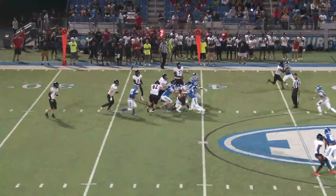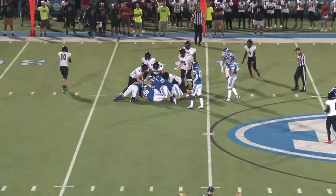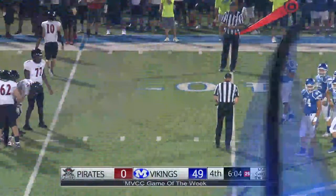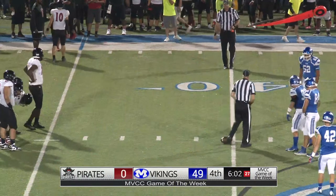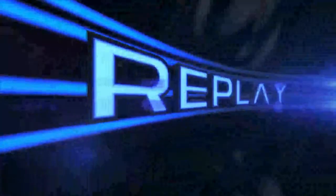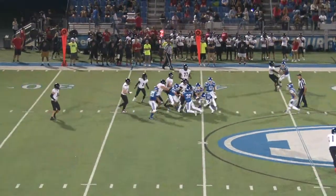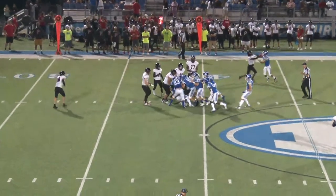And it's 49-0. Let's give West Carrollton some first downs. Hey man, I think Noah Hartley deserves the credit for not giving up that first down. Noah Hartley's number 38 there for the Vikings, gets in there. The initial hit.